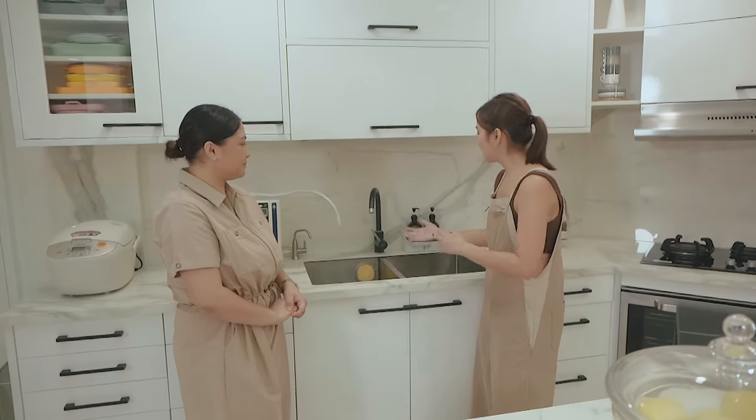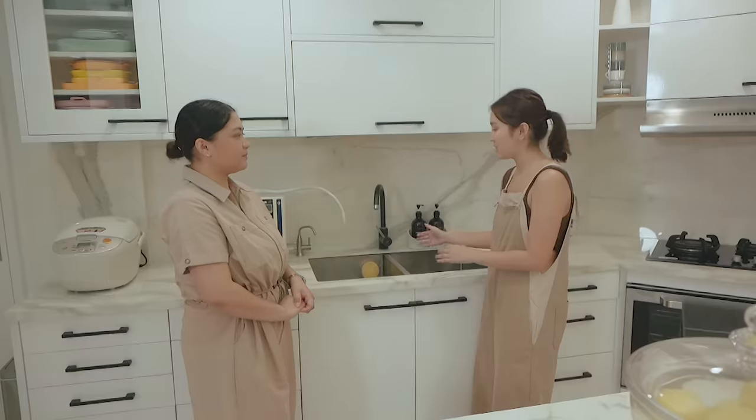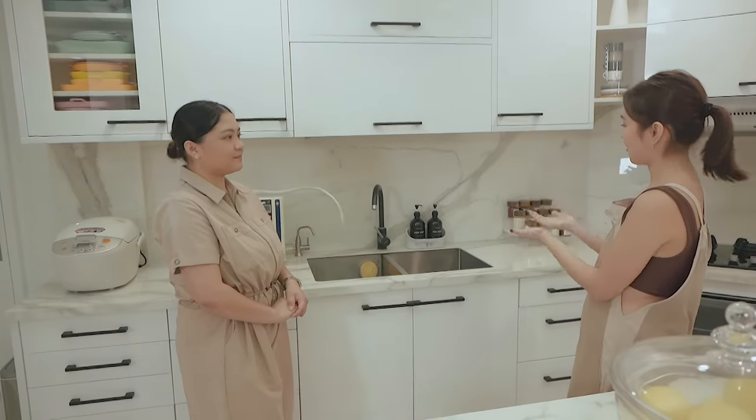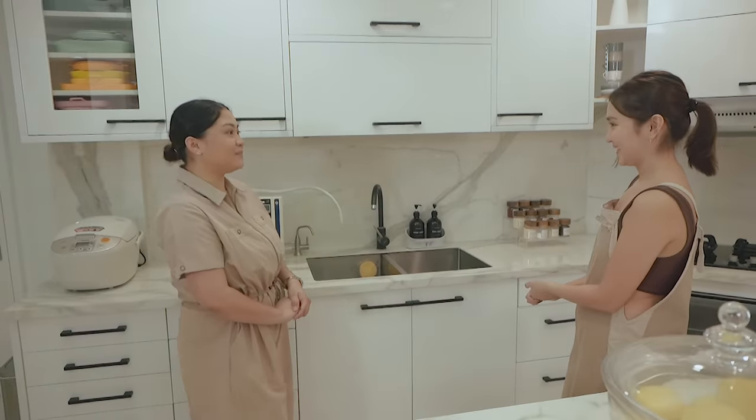Kasi, di ba usually pag dito sa sink area, nandyan lang yung mga sponges mo and everything. But this one, it looks really neat because it's there. Parang naging part siya ng design. And when you wash your dishes, where will the plates go?